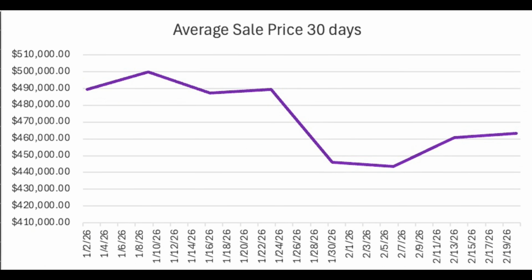Average sales price over the last 30 days. Now, this is our more volatile look at what's going on over the past month or so. It's a snapshot of the market at that particular time. You can see it's a bit of a roller coaster. We started off the year relatively high. We dropped some, and then we bounced back up a little bit.